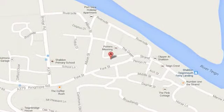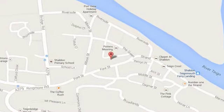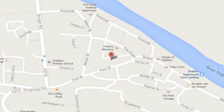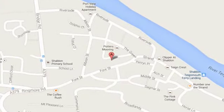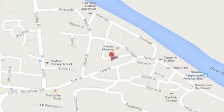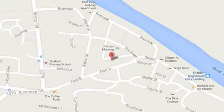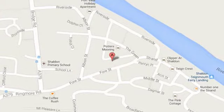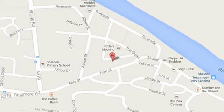Situated in one of Showden's premier residential addresses, the property is within walking distance of amenities and the beach. Showden, which is recognised as one of the prettiest villages in South Devon, is situated between Torquay and Tynemouth, and nestles on the estuary where the River Tyne meets the sea.